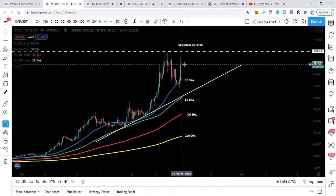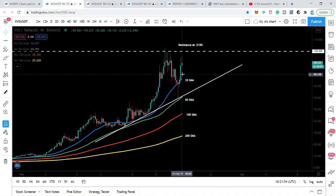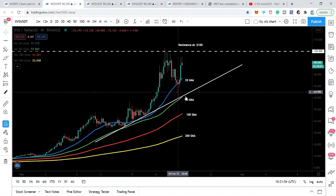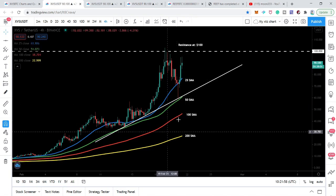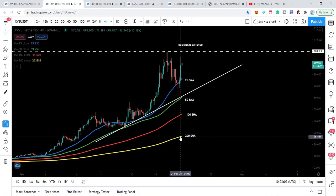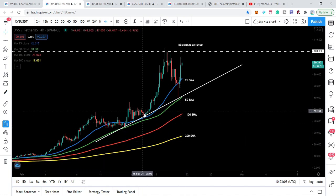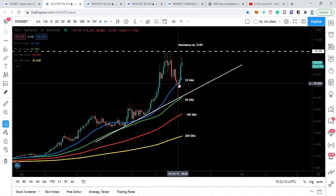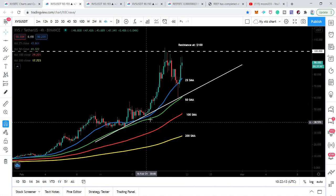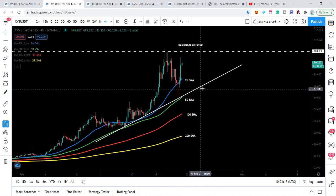Below the price action, we have the smallest time period moving average, the 25, above all, then we have the 50, then the 100, then we have the biggest time period moving average, the 200, below all other moving averages. That is a really very strong bullish signal. We can also see that the price action is using the 25 simple moving average as a support, and the 50 simple moving average is moving with the support of this uptrend line.